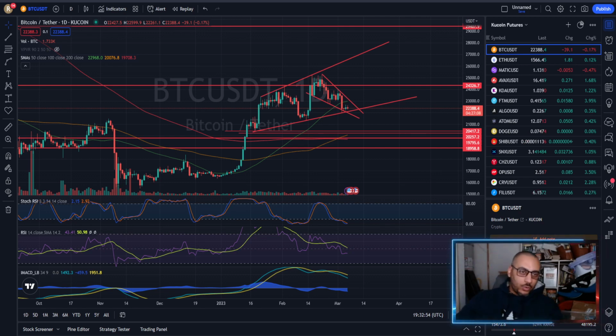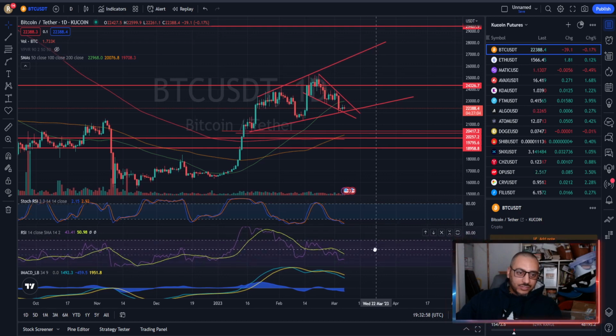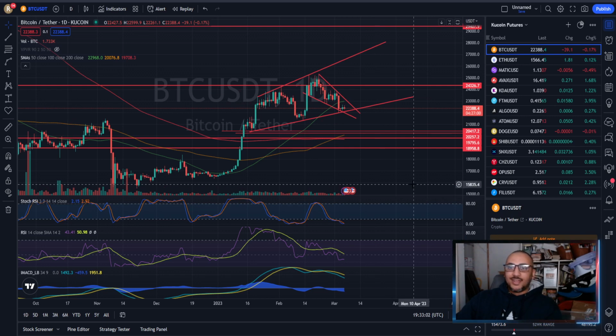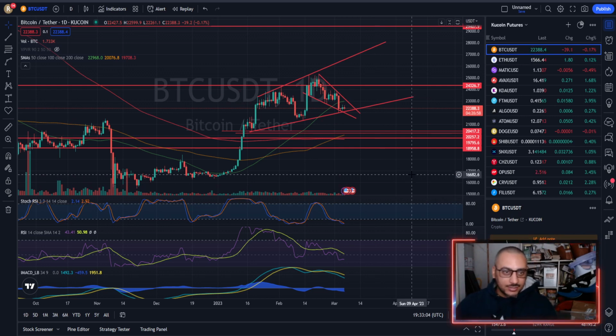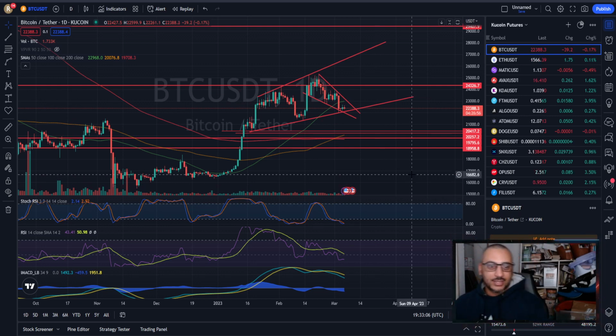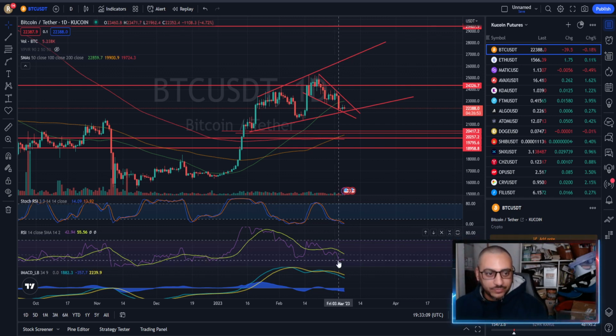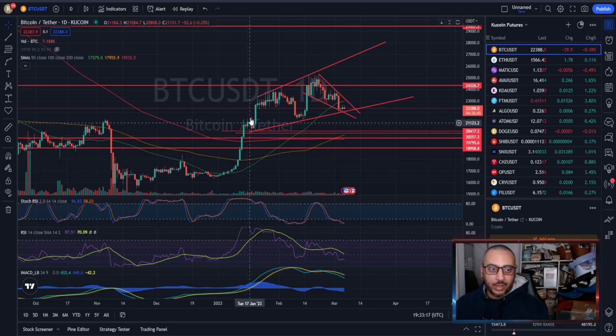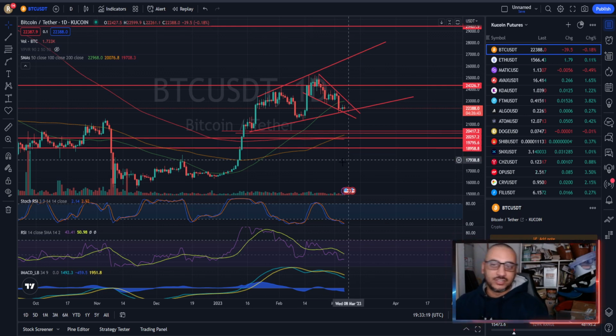Anyways, Bitcoin on the daily, you can see on the relative strength index, we have just been consolidating down while seeing higher prices. This actually is considered bullish, considering we have gotten back into the bearish control zone, the point at which we were back on December 31st, right before we had our rise. So this is actually very good.